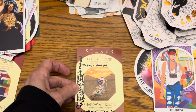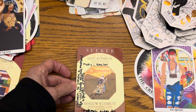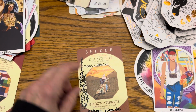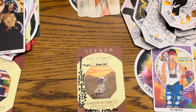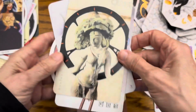We have a Seeker. Now this one, I kind of redid it. So it was in the book, it's a spiritual seeker. In the deck, there's just a seeker. So I kind of elaborated. That meant I needed to add on some more keywords to make it work that way. So that's what I did. And let's see what I came up with.